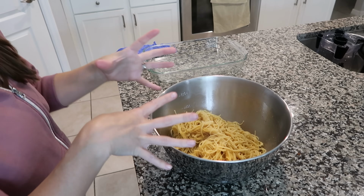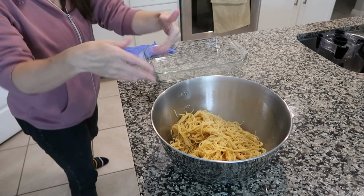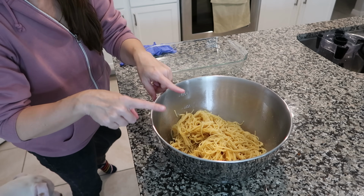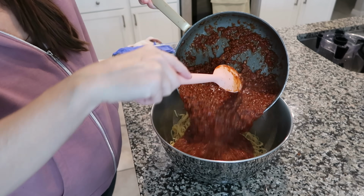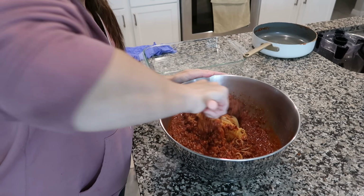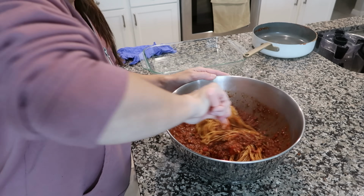Put my noodles in a huge bowl. He did all this by hand. I'm only gonna use the gloves when I push it down here. I'm not putting my hands in hot pasta. All the sauce. Mix it around until everything's really good and coated.